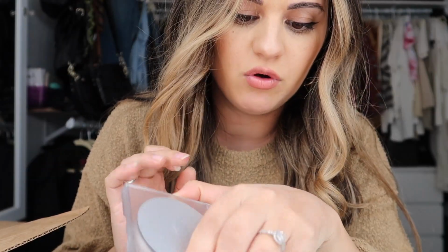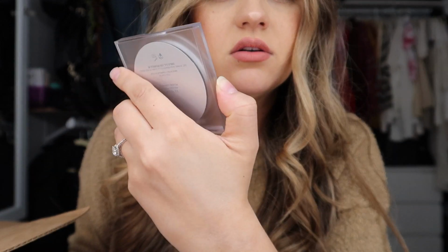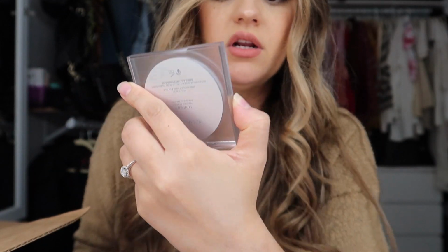It's definitely pretty smooth, and you can't probably see it, but it has a nice glow to it. It almost reminds me of the Bare Minerals foundations. The original one that has more of the glow to it, not the matte version.